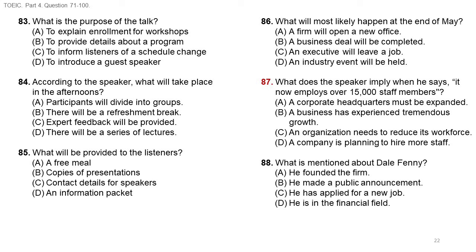Okay. My assistant will now hand out information packets that contain details about what will be covered during the seminar. Number 83. What is the purpose of the talk? Number 84. According to the speaker, what will take place in the afternoons? Number 85. What will be provided to the listeners?